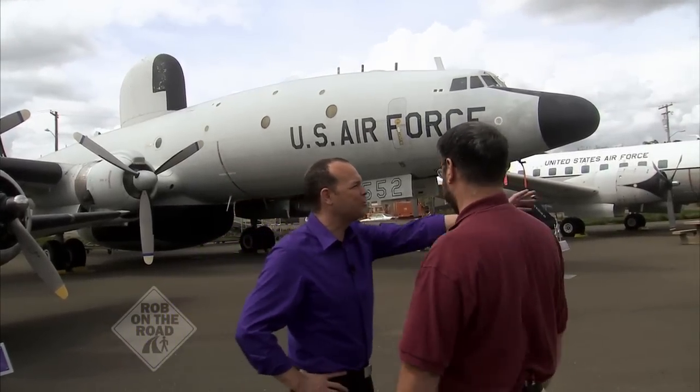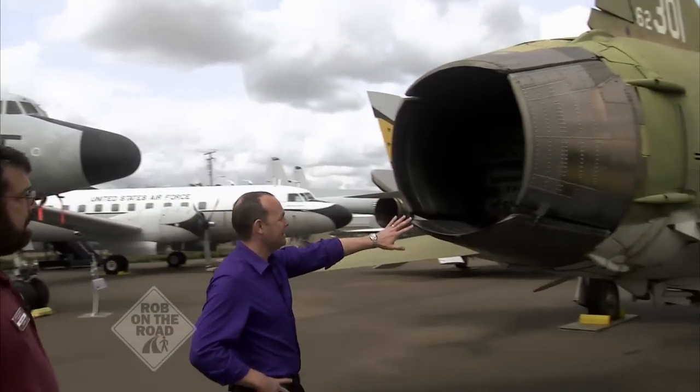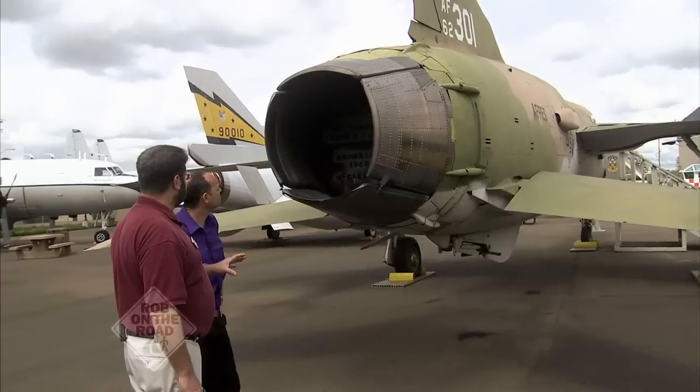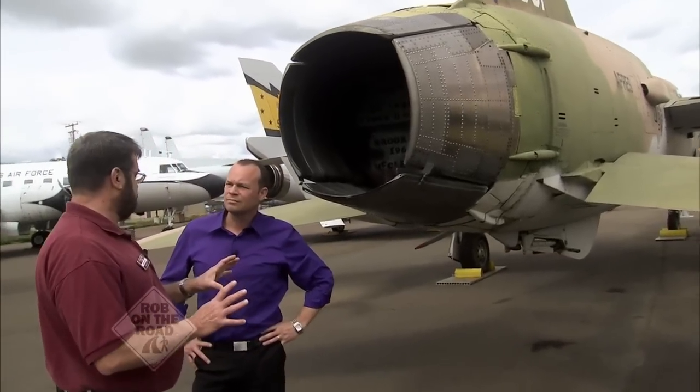And it's so neat how you can get right up close to these planes. I mean, where else can you do this? That's one thing about this museum that sets it apart from others, that we want people up close. We want them in and under the planes. We want them looking around, touching to a degree, but we want people to experience them. And you can't do that behind a barricade.